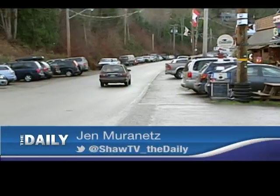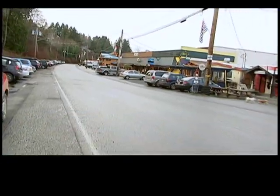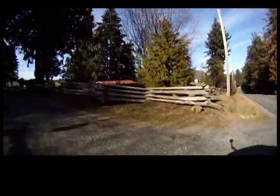Boats, all shapes and sizes, lay adjacent to a strip of quaint shops. This is the picturesque village of Cowichan Bay. Nestled in the middle of the main drag is Hilary's Cheese, known for its, well, cheese. And just a few minutes up the road is where it's made.